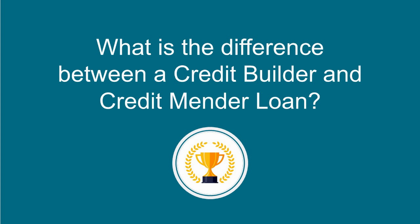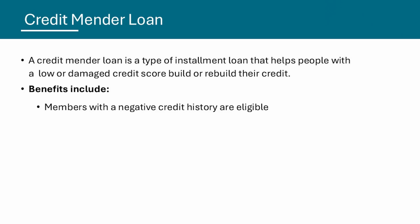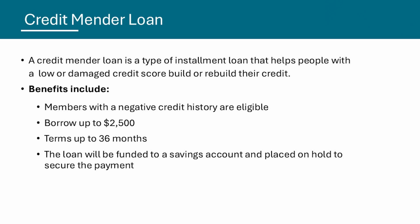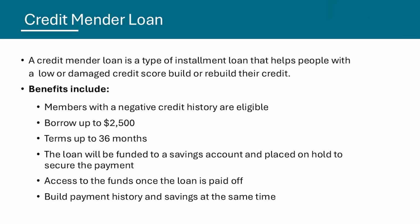We can also put forward our credit mender loan. Our credit mender loan is similar to the credit builder loan, except you will consider this product if you have a low credit score or a damaged credit score. Members with a negative credit history are eligible, and benefits include you can borrow up to $2,500, terms up to 36 months, and the loan will be funded to a savings account and placed on hold to secure the payment. You will have access to the funds once the loan is paid off. This will build a payment history and savings at the same time.